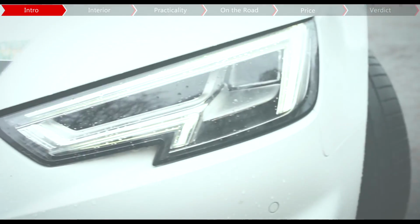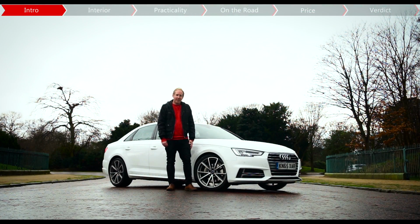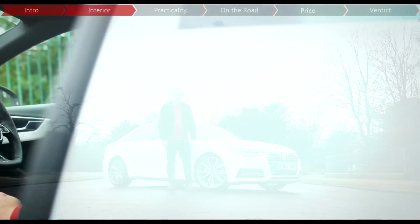To win over customers, Audi has gone all out on its interior quality, smartphone connectivity and refinement. And in fact, this run-of-the-mill A4 is about as quiet on the motorway as the A8 luxury saloon.